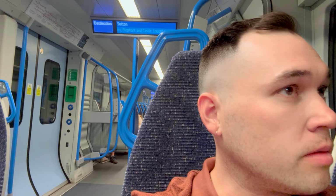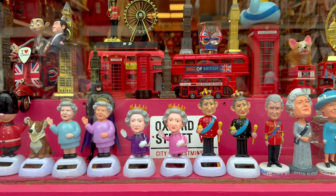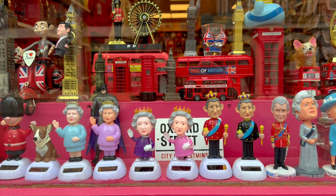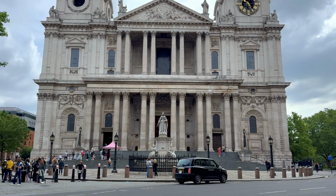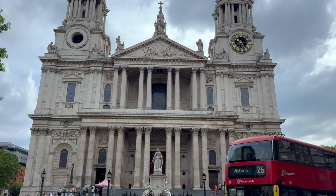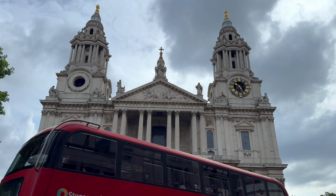We're on the train. 24 hours in London done. I would call that a success. I had a great time just exploring the city, taking in all the scenes and sights, and eating some great food.